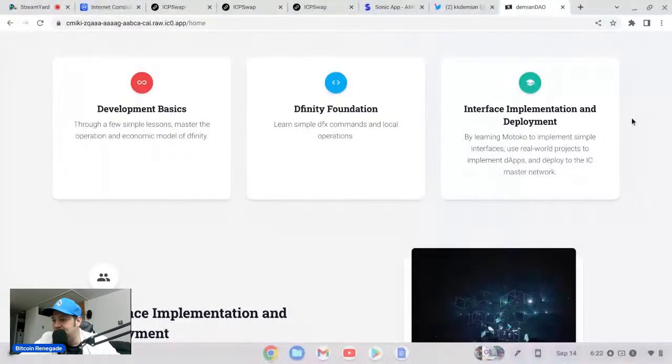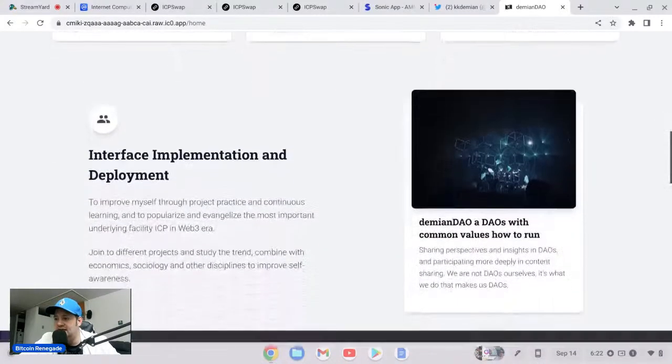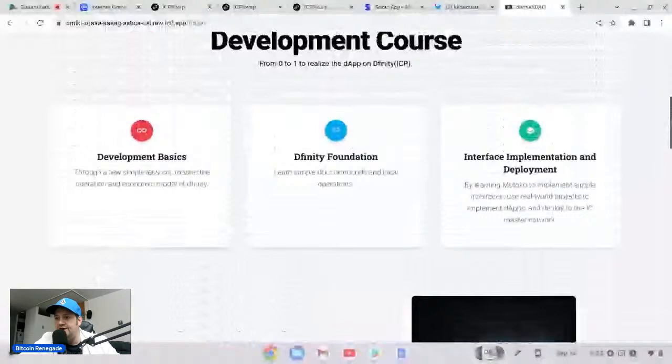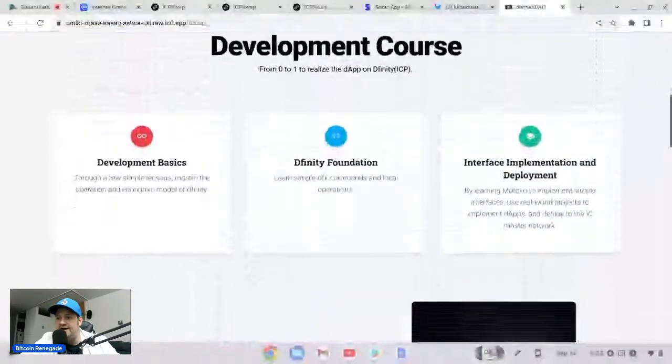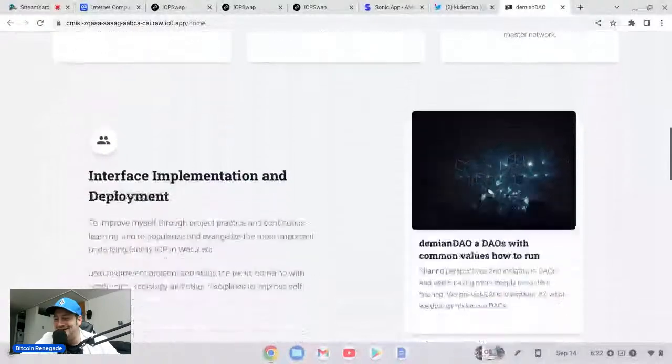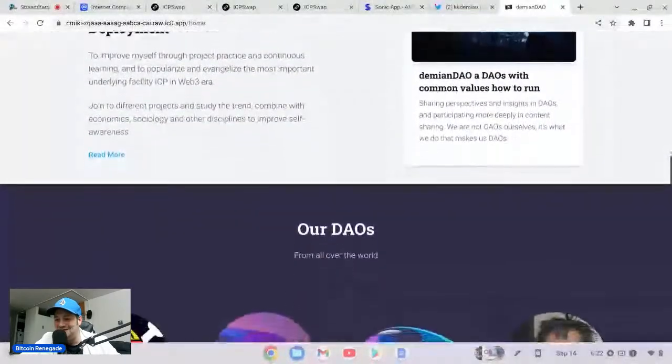Interface implementation and deployment. By learning Motoko to implement simple interfaces, use real world projects to implement dApps and deploy to the IC mainnet. Okay, this actually sounds really cool. This is what we need in the space to really get other developers to start using Motoko and building on the Internet Computer. Like, this is fire, man. Why are there not more people? This is just the beginning. I think that's the only reason, man, because this is cool.